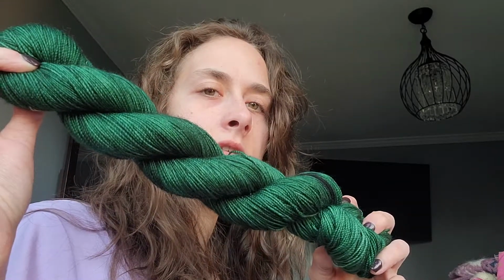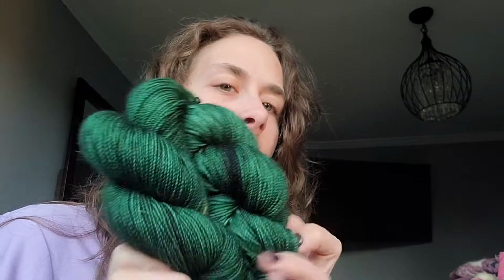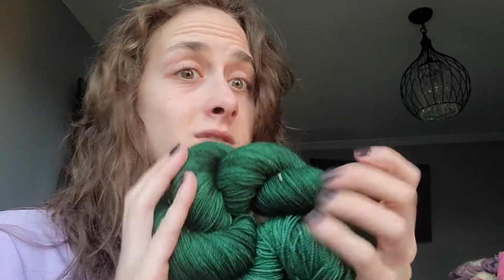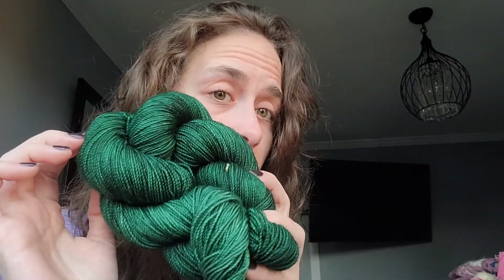This green, again, I'm gonna have to think up the names. I'm really loving this green. I'm gonna have to make a sweater in this green. Anyone else? Wow, this is a Christmas green. Gorgeous.